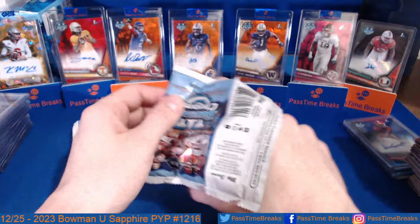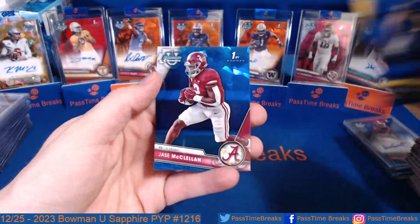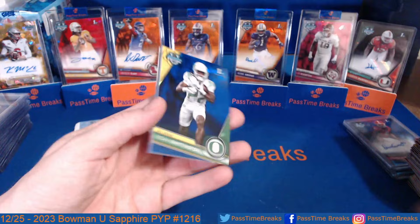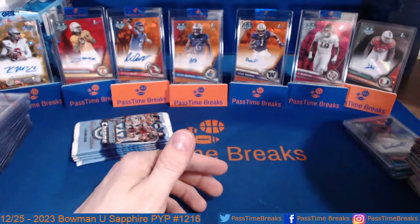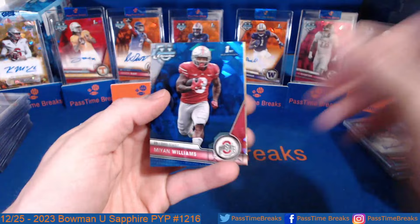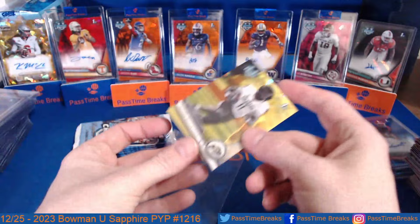Damn. Chandler Morris. Braylon Trice. Roman Wilson. And Chase McLennan. Noah Whittington. Kobe Windman, Jaden DeLa, and Joseph Griffin. Trishon Ward, Dante Smith, Mayan Williams, and yellow, Alden McCaskill. Hold your horses, boys. Hold your horses. /15 of 75, Alden McCaskill.